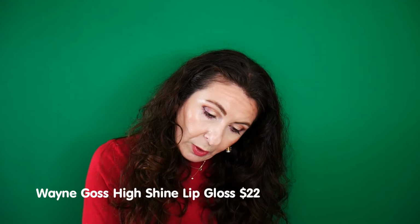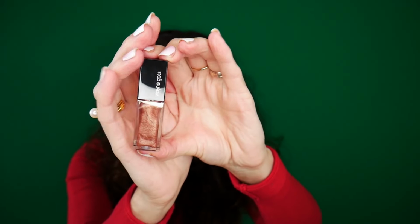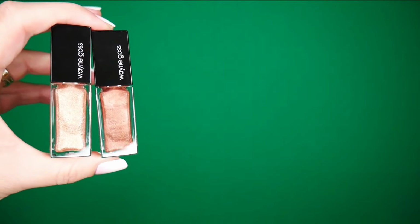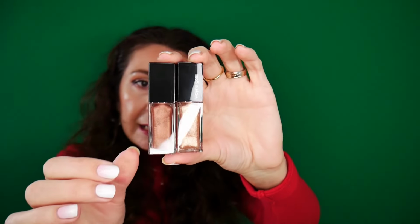I have two high shine glosses. I have one in the shade Antique Rose and one in the shade Chrysanthemum. Alright, so this is the Chrysanthemum. It's a nice bronzy shade. It's more suitable for summer or for a richer complexion. And the other one we have is the Antique Rose. Oh, alright, so it's the same kind of deal. I don't see much of a difference between those two shades, besides the fact that this is a little bit darker, and they also have shimmer.